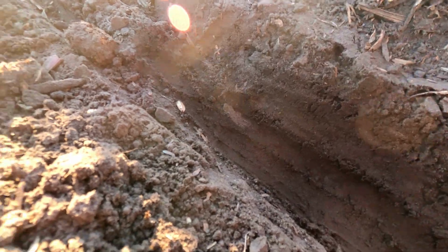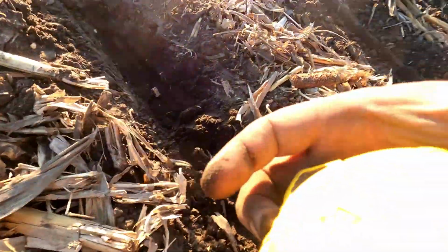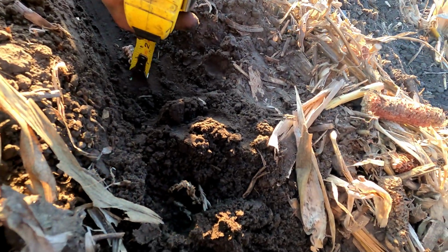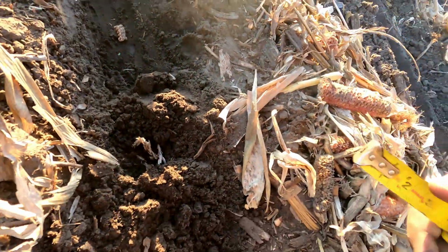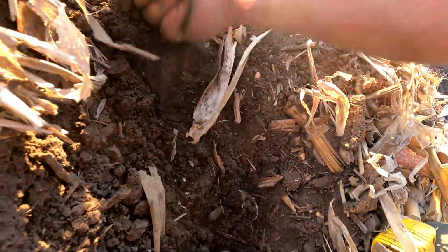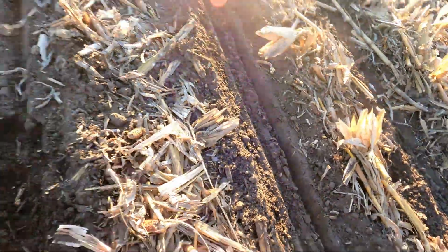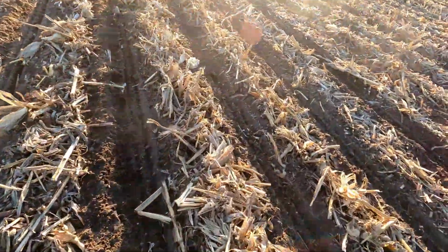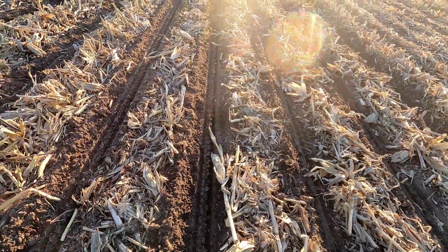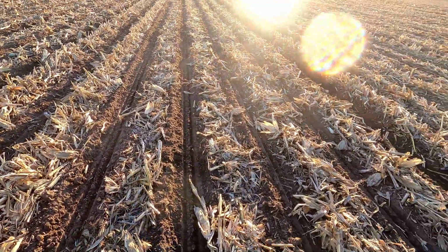There it is. Definitely going to be deep enough. Yeah, we're about 2 1/4. So that's good. I'll push that little guy back in. Yeah, I think I like that. Might be ridging it a bit more than I'd care for, but you got to get that trash out of there.